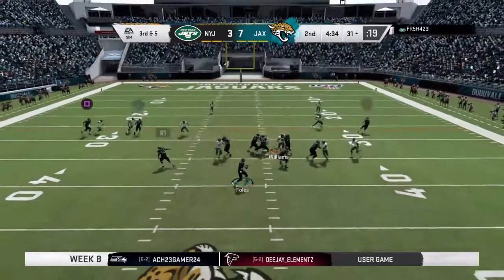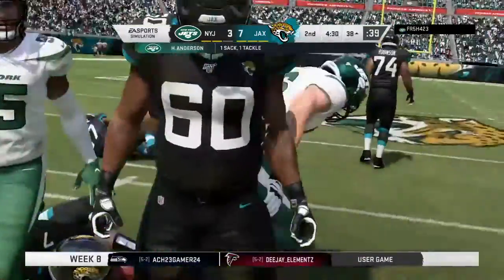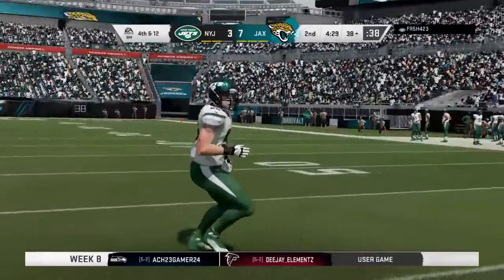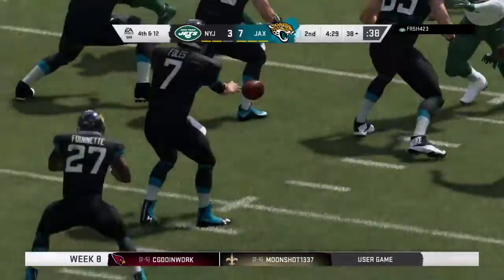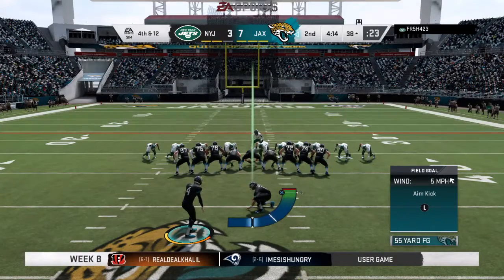Out of the gun now on 3rd down. Blitz coming, and down he goes. Blowing that play up was Henry Anderson. You never want to give up a sack. And from the O-line's perspective, they hate it for several reasons, especially because they felt like they let little brother down back there in the pocket.